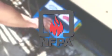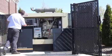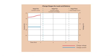The auto battery charger reads the battery's state of charge and adjusts the volts and current output through the 3 stages of charge. First, the battery is charged at a constant current to a set voltage. Second, as the battery saturates, the current will reduce. Third, float charge compensates for battery self-discharge.